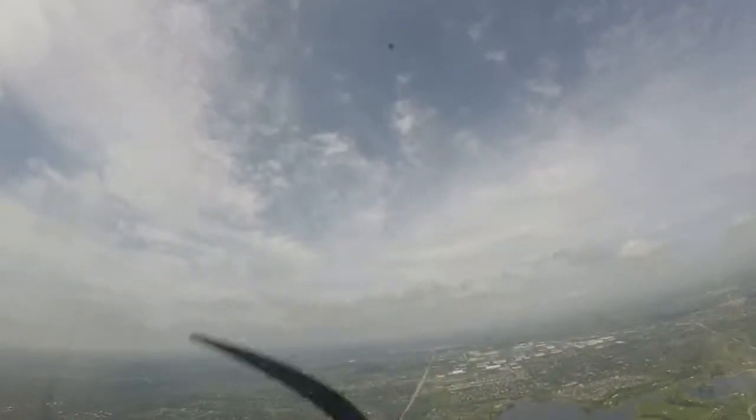Okay, so we're going to do another turn in just a minute here. I want to pick out a road that goes off to the north, which is directly off your right wing. Lift the right wing up a little bit. Make sure nobody's there. See out that way? Yes. Okay, now a little bit of right pedal and roll to the right. Just gentle.